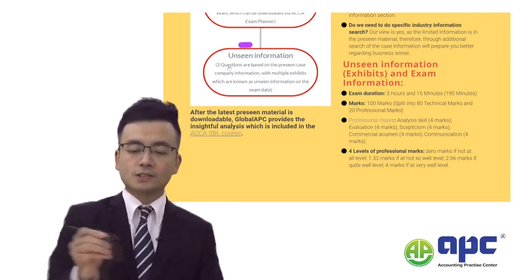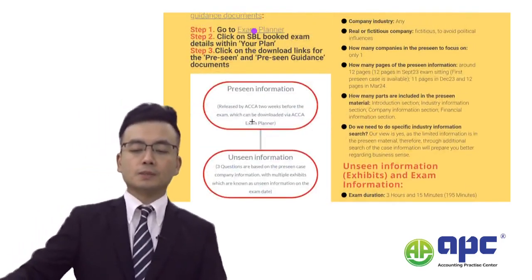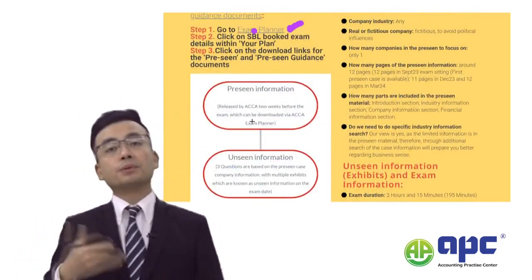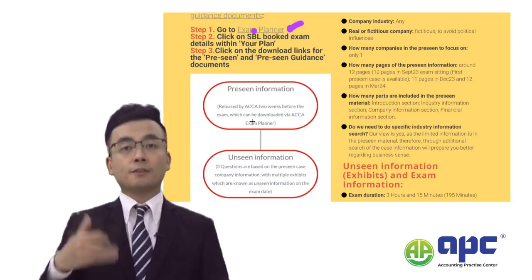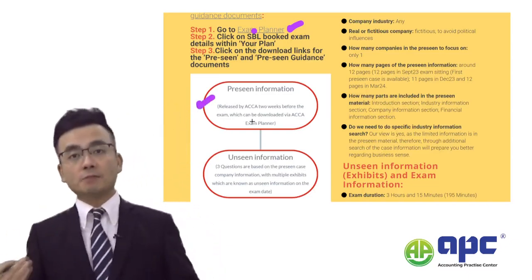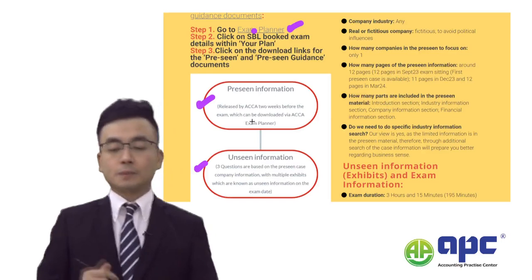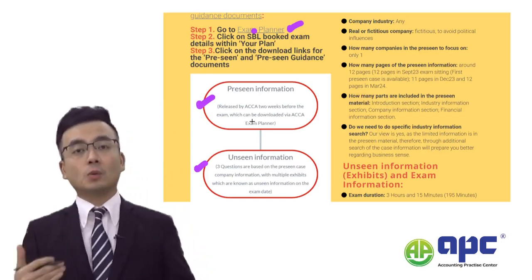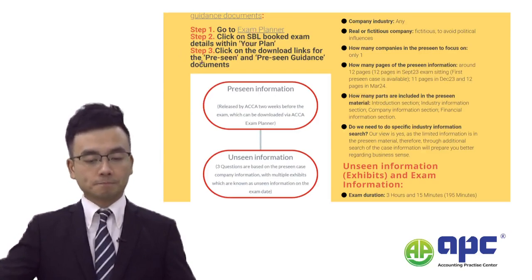Now, of course, as you can see on my screen, I also told you that you can download the preseen information usually 2 weeks before the actual exam through the exam planner. Download the preseen information, study that, and then on the exam day, there are 3 questions with additional unseen information, so make sure that you're ready.